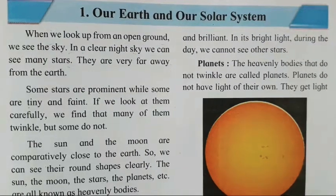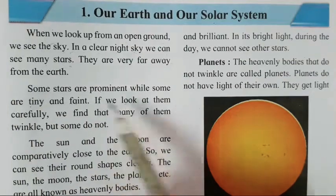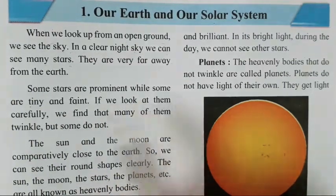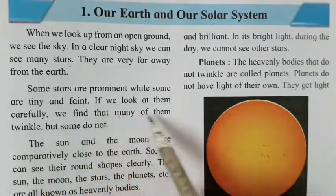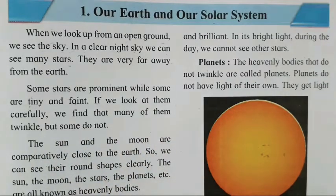Okay, so some stars are prominent while some are tiny and faint. If we look at them carefully, we find that many of them twinkle but some do not. Okay, so many are prominent. What does prominent mean? They are visible, they are big, they look brighter as compared to the other stars. Whereas some are tiny and faint. They are visible but they are very tiny.